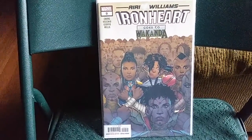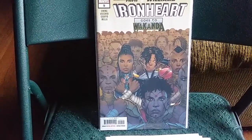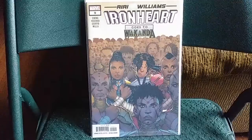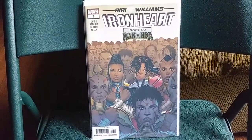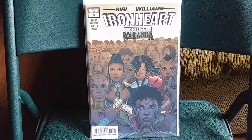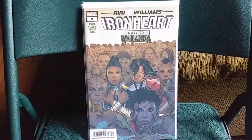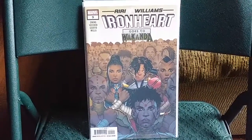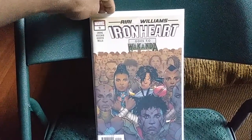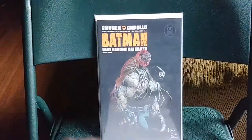Here we go with Ironheart, goes to Wakanda. This is Ironheart number 9. I am getting this book here and there, but I want to see exactly how it goes. I'm missing issue 3 or 4 up to like 7, but number 4 is the one I'm really trying to find. So we'll see how that goes, but that's Ironheart, interesting character, so we'll see.